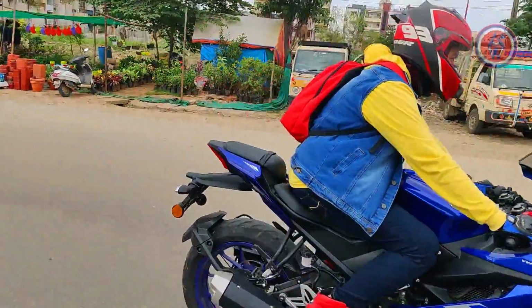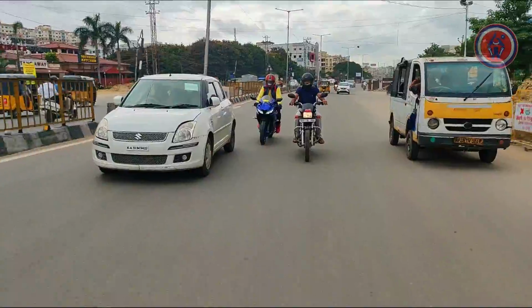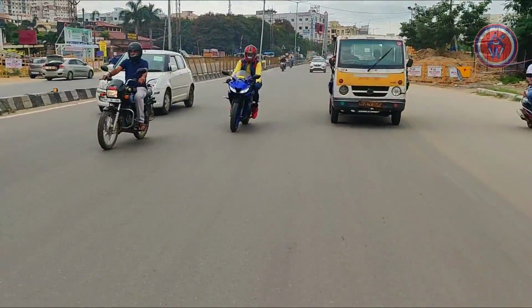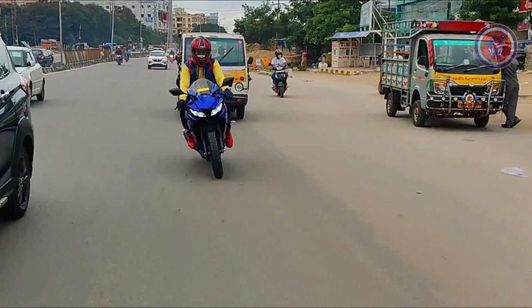The torque is equally shared to the gears, and the power on offer is 18.6 bhp, and yeah, that's really felt. You get the best in class power from this engine.